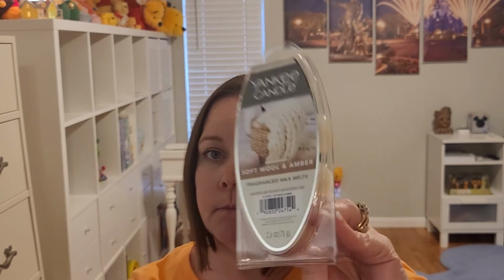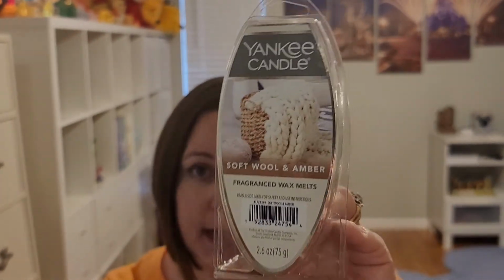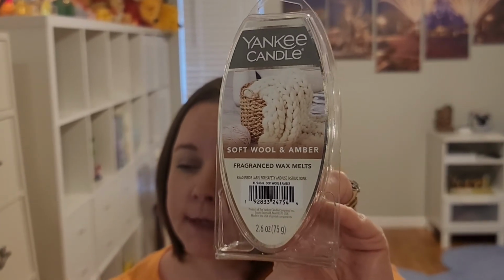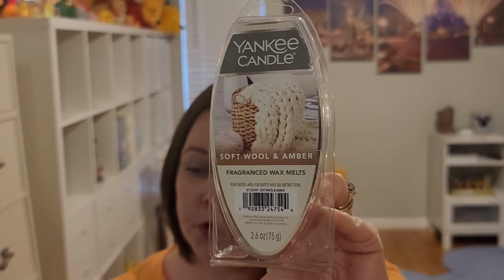Yeah, kind of a peppercorn type of scent with some lavender in there. Heavy vetiver and oak, you know, a heavy woodsy type scent. Soft wool and amber. Thought this was a bit interesting. What does soft wool and amber smell like, right? This is heliotrope, orange tangerine, lily of the valley, jasmine, musk flower, white amber, cashmere, sandalwood, and vanilla.